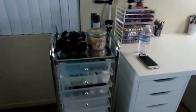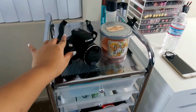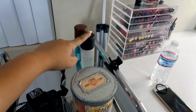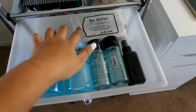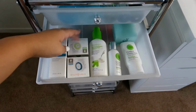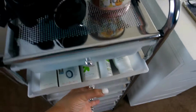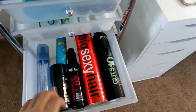So this is my 10 drawer set, and then I have my camera that I actually film my tutorials and stuff with right here, and my candle right here, Fix Plus, serum for my hair, and this drawer is just where I'll put my brush cleanser, all my brush cleansers, makeup removers, stuff like that in there. This is my skincare drawer right here, brush heads for my Clarisonic, moisturizers, stuff like that, and here's just like all my hair products and stuff as well.